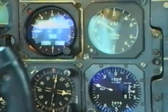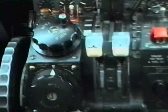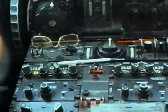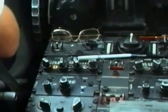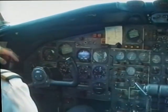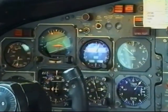Ryanair 207, contact London Control, frequency 125.8. Roger, 125.8, 207. Turn right, turning up. London, this is the Ryanair 207, good morning. Turning right now on Buzzard 3 Romeo. Ryanair 207, roger. Squawk ident, no ATC speed restriction. Roger, squawk ident, no speed restriction.